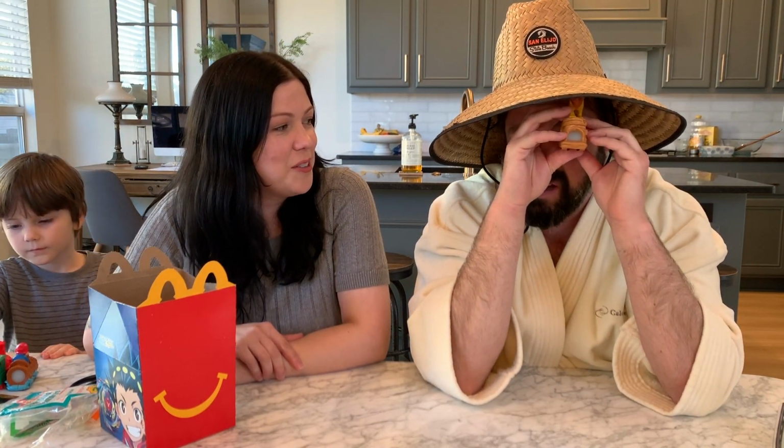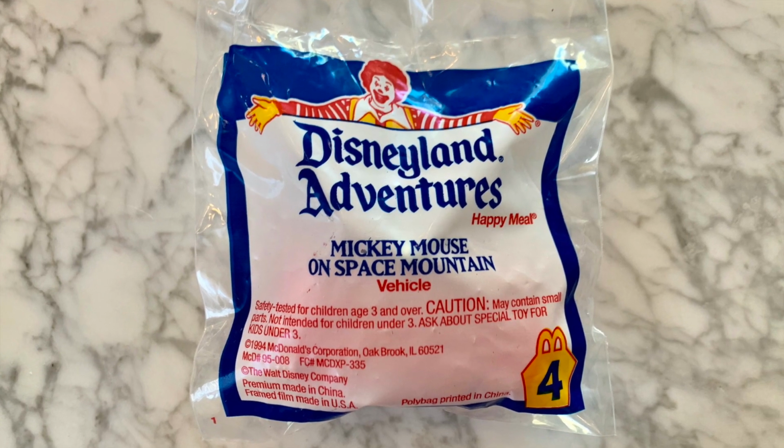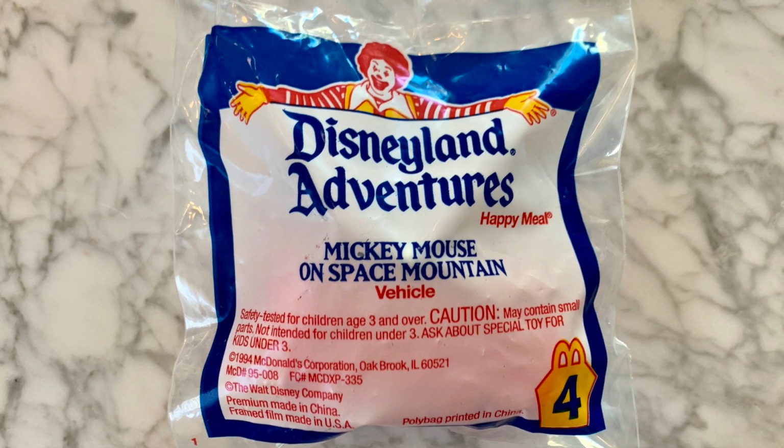Okay, now I get the first view here. It's gonna be like, my gosh, what is it? And I don't know, the castle's in the background. I can't tell if these are floats or what. Number 4 is Mickey Mouse on Space Mountain. Okay. I do feel bad. It's a whole nice set collection of 8 plus the under 3 toys.